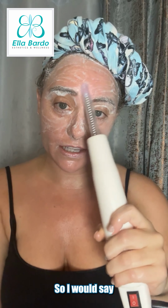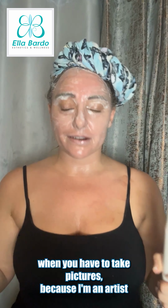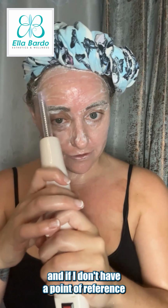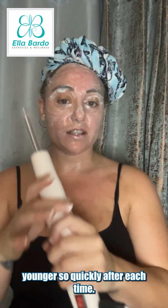So we do take pictures of all of our clients, but you absolutely do not have to use those. Or I don't have to use those. I would say 90% of my clients do not allow me to use their pictures. That is fine. We do have to take pictures because I'm an artist and I need to make sure I'm doing my job right. And if I don't have a point of reference from where we started, then I have no idea what I'm doing, because you just keep looking younger so quickly after each time.